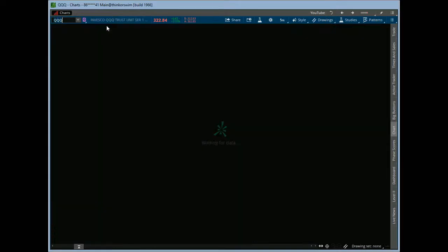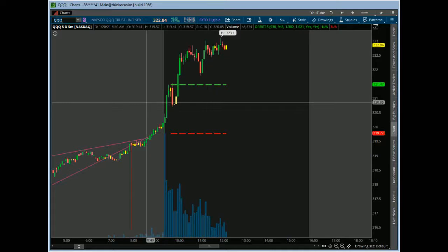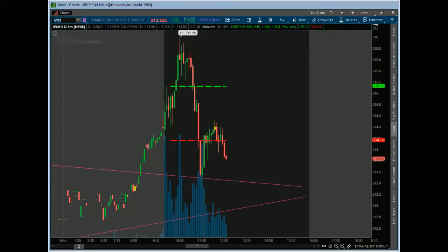Let's see the Qs. Again, guys, the Qs are basically holding up the market today, for the most part all morning. It's basically the big names, right? Apple, Amazon, Microsoft was super strong today, which we'll take a look at in a little bit. The IWM is not so happy about this whole thing today. It's just kind of blah.